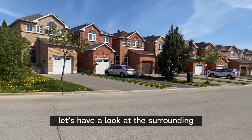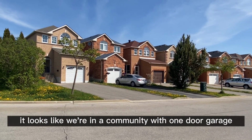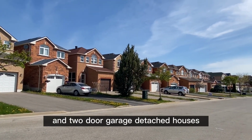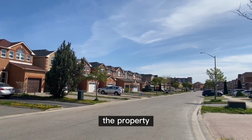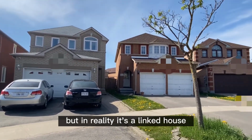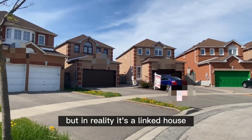Let's have a look at the surrounding. It looks like we are in a community with one-door garage and two-door garage detached houses. The property that we are going to see looks like a double-door garage, but in reality, it's a linked house.